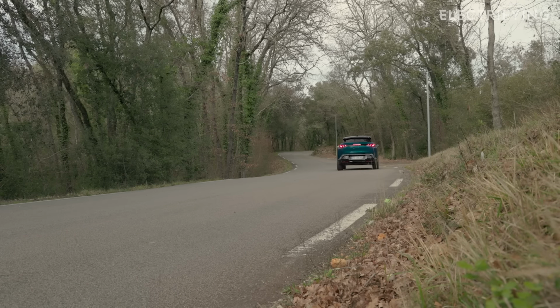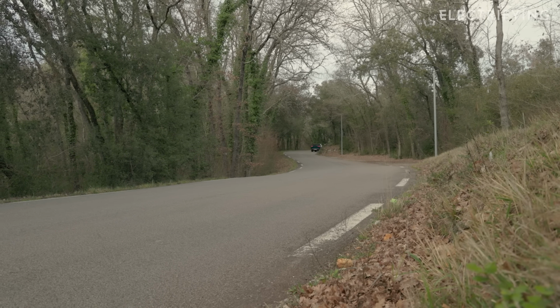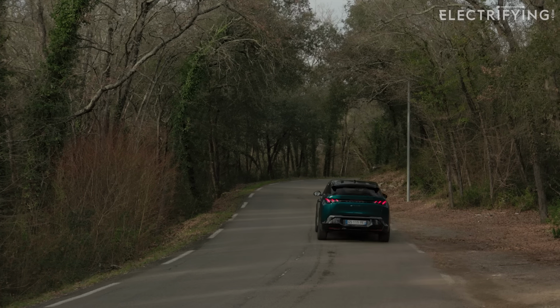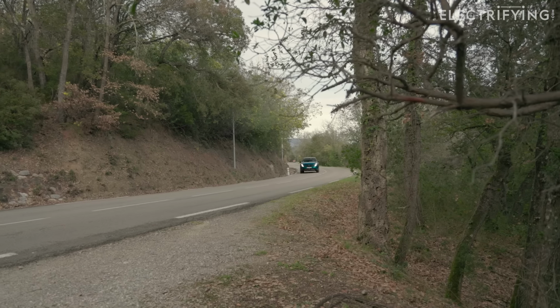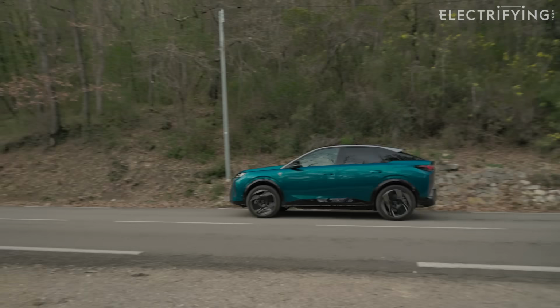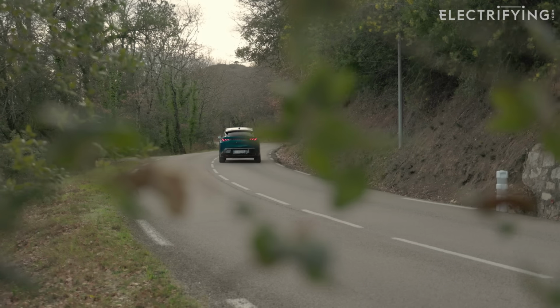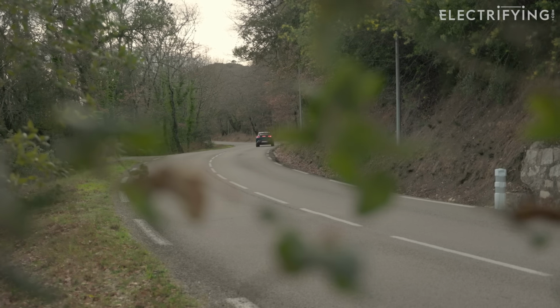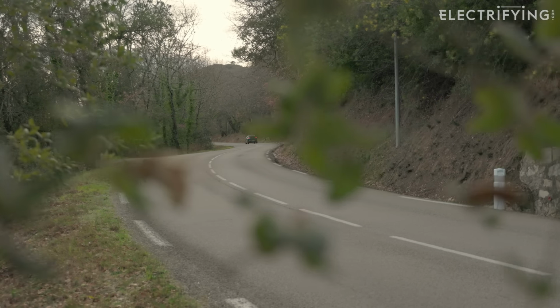A heat pump isn't fitted as standard on any models though. You will have to pay extra for that. And if you want heated seats to heat the person rather than the whole interior, then that's only standard on the top of the range model. There's also no preconditioning to prepare the battery to take a charge. Peugeot had initially decided that the car didn't need it. Although there is now a plan to add this, and it will come as an over-the-air update later in 2024.